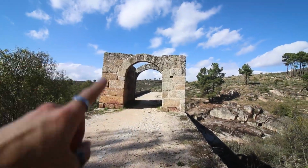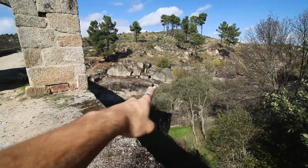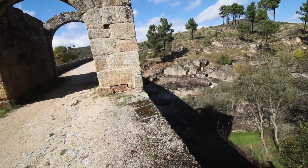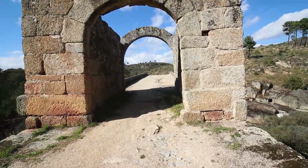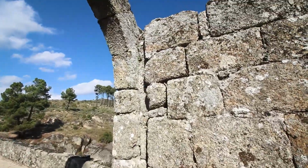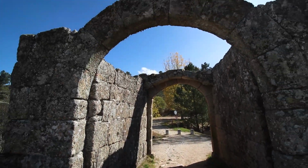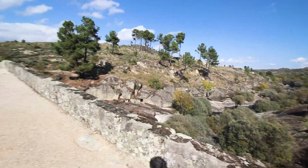This was used for traffic control back in the day. Because right here where this river is, it was the border of Portugal and Spain. Right now, everything belongs to Portugal, but this was the border. So this was the border control. It's really cool. It's destroyed. It doesn't have the ceiling anymore, just the arches, but it's really cool. The view from both sides, it's just amazing.